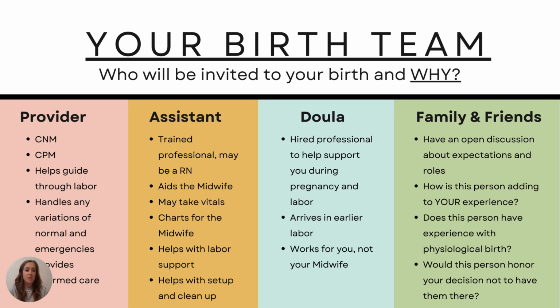So who will be invited to your birth and why? And we're going to focus specifically on this out-of-hospital birth. So provider in that pink column, when you're doing an out-of-hospital birth in Indiana, you'll either have a CNM, which is a certified nurse midwife, or you will have a CPM, which is a certified professional midwife. A certified nurse midwife goes to nursing school first and then gets a master's degree in maternity care. So that person does the nursing school first and then specializes in labor and delivery afterwards, and they can practice in hospital or out of hospital or at birth centers.